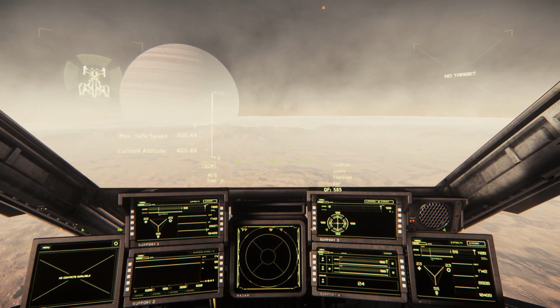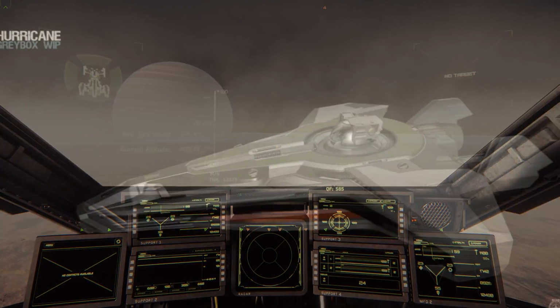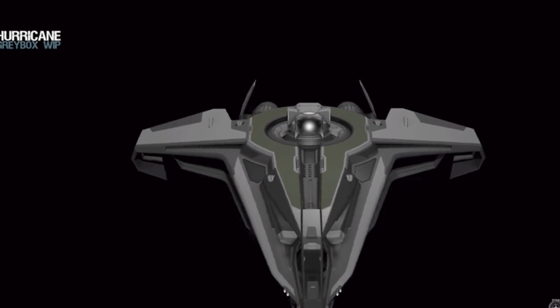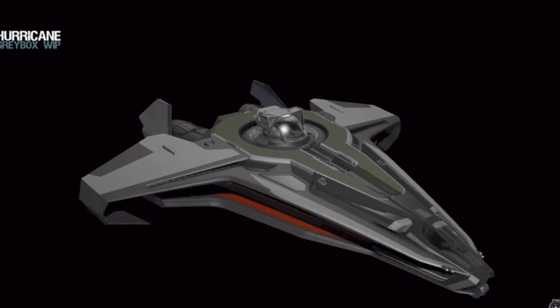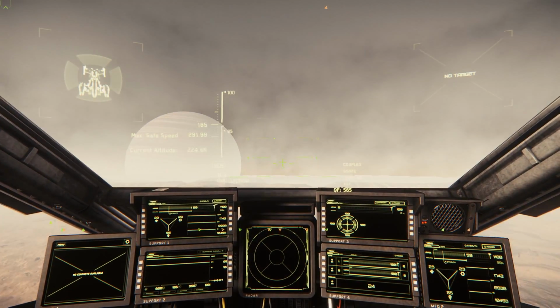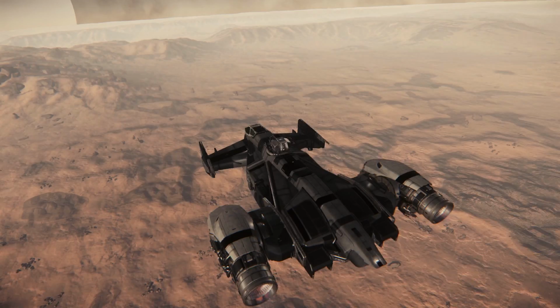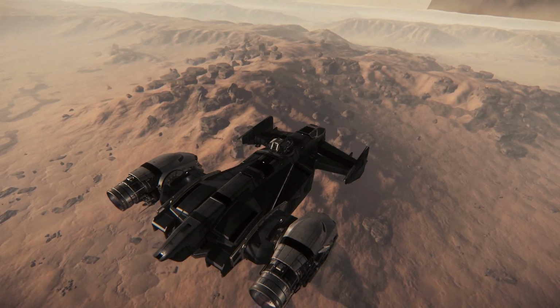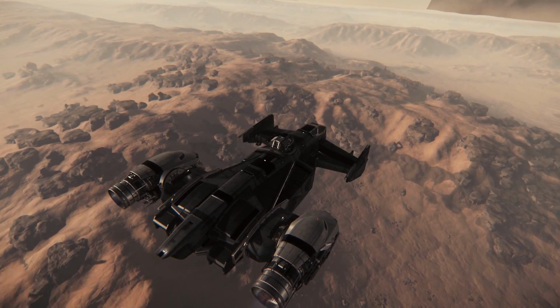Next up was, of course, the Anvil Hurricane, but with turret gameplay still being in kind of a questionable state and this ship pretty much putting all its eggs in that basket, I guess we'll just have to wait and see on that. That's probably going to need some overall turret fixes before that ship really becomes viable.